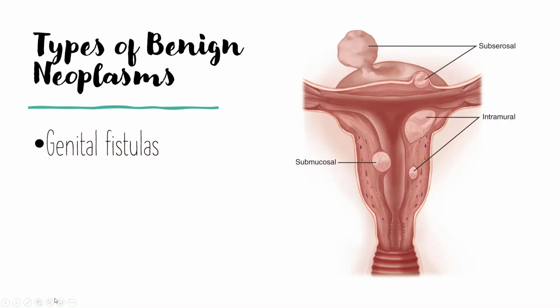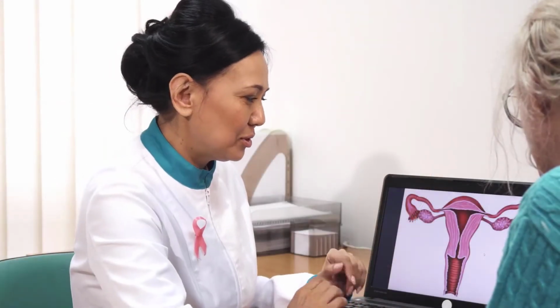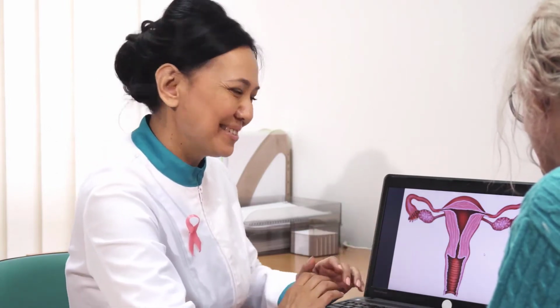Another type of benign neoplasm is genital fistulas. Common types of genital fistulas include vesicovaginal fistulas, urethrovaginal fistulas, and rectovaginal fistulas. If the fistulas are small, they usually will heal without treatment. However, if they become large, they may require surgical repair.